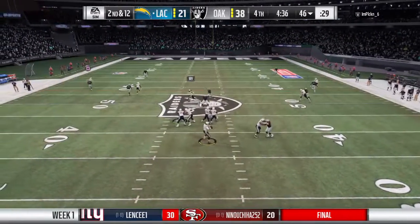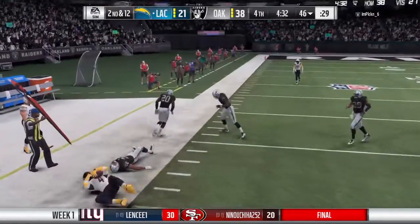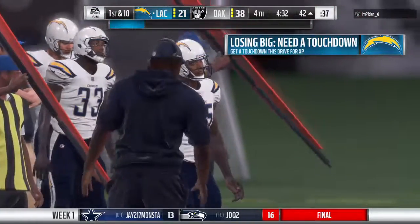Now a shotgun snap as they'll look to throw. This is Gordon on the dump off, and he'll be out of bounds just shy of the 40. The Chargers passing game rolling a bit here.